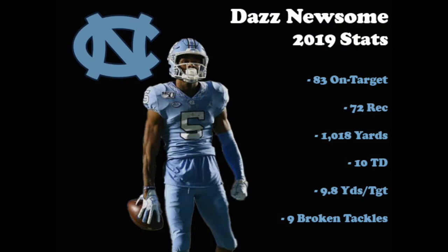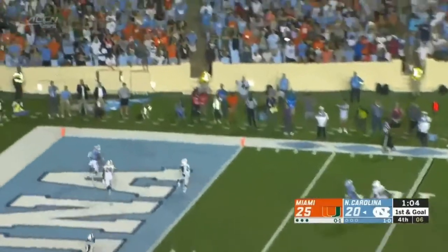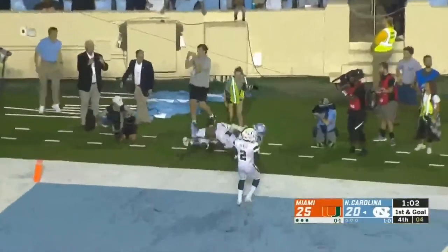Newsome was another efficient route runner for the Tar Heels last season and is a dynamic receiver out of the slot. Of the 83 on-target throws his way, he caught 72 of them for 1,018 yards and 10 touchdowns. His 9.8 yards per target is a solid number out of the slot. He also added 9 broken tackles, showing he can create extra yards on his own by making defenders miss.